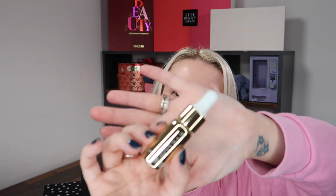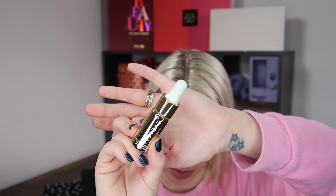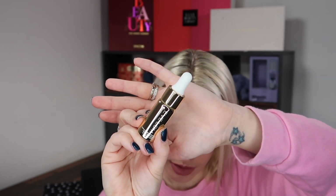Next up, a product from Eve Lom. This is the Radiance Repair Retinol Serum. 9.5ml, 0.32 fluid ounces. On the side it says Time Retreat. So I think this is quite a new launch for them. It comes in a pretty cool gold dropper bottle. It's a metal bottle. This is worth £45.91 in this sample size. A full size would be 30ml, £145.